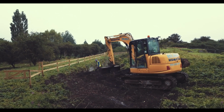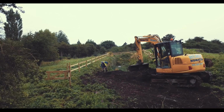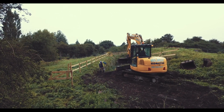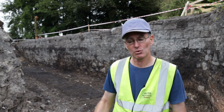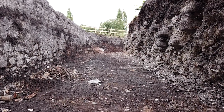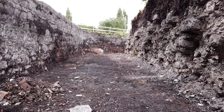So part of the remit for this excavation was to see the condition of the walls, because when we know what the condition of the walls are, then we can apply to get further funding with the aim of conserving the monument and restoring it. So this stage is just expose it, see what it is, make sure it's safe, and then we go into the conservation stage and restoration stage proper.